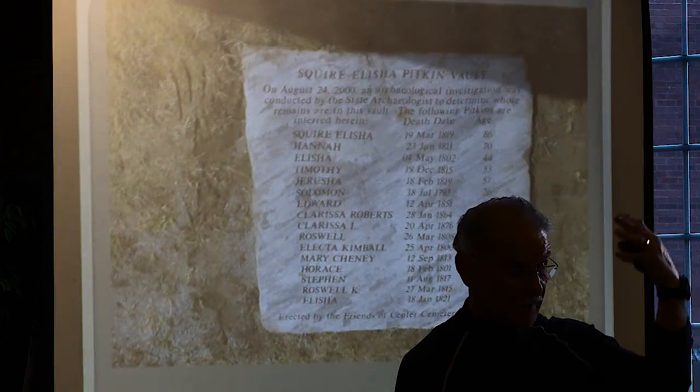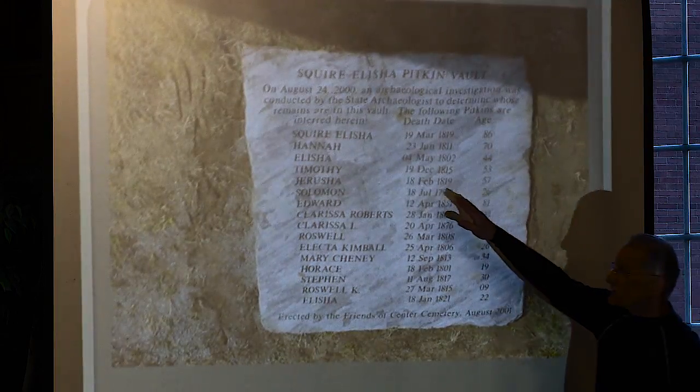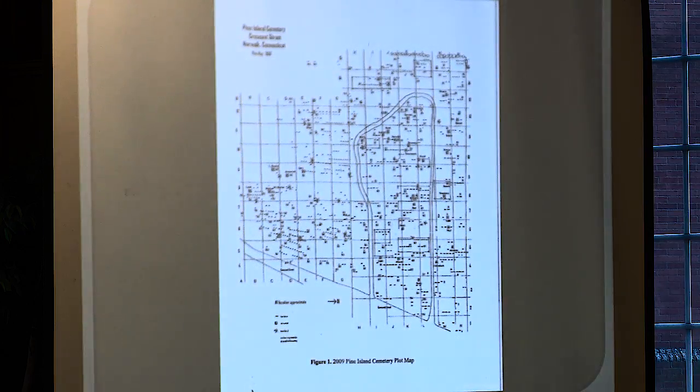And when we did that, we were able to get that biological blueprint of that individual, compare it with Pickin family genealogies, and people who were totally lost in history, forgotten, now are remembered, and this stone was placed there to commemorate the 16 individuals we were able to identify through the work. So it's very personal, and we do our best to try to understand who these people are.